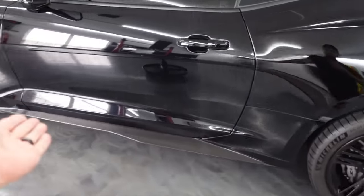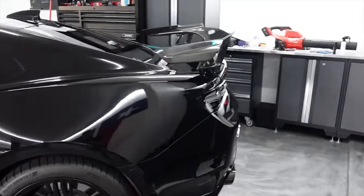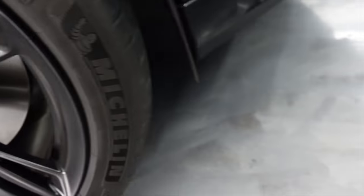We followed this body line a little bit differently than just wrapping the entire molding here, which I actually enjoy how that turned out. We just did our rear side. The majority of the wrap actually went up and under the car, which is gonna be nice from a protection standpoint because these guys throw up quite a bit of rocks.